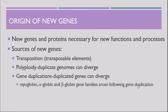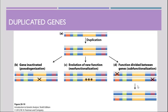So just as an aside for functions, new genes and proteins are necessary to have new functions occur. Remember that everything that you see out there, all of the diversity, is some change in form or function. And we already know, we've talked about mutations, the sources for new genes: transposition, transposable elements, polyploidy, and gene duplications and duplicate genes. Hemoglobin is a really good example of the gene duplication thing. It turns out that the gene families for hemoglobin arose from duplicated genes, and those are called pseudogenes. We're not going to talk about these a lot, but gene duplication is actually very interesting, and it will allow for changes, new functions, things like that.